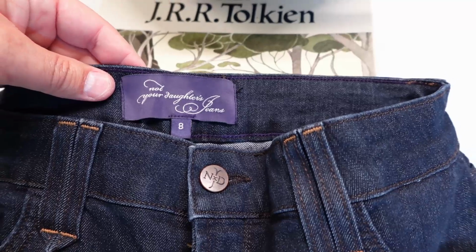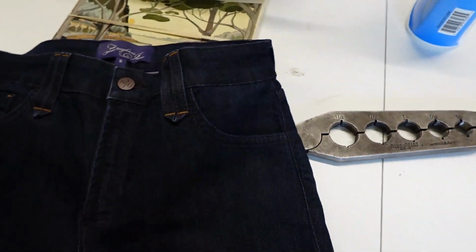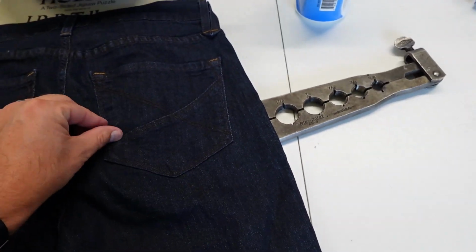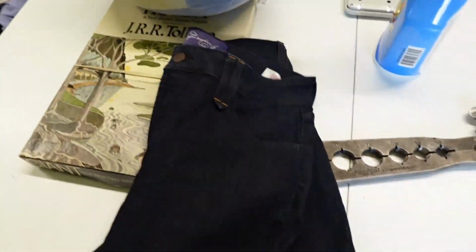And these ended up selling for $17.95 plus shipping. They're in very good condition. I picked these up for $2 at a yard sale. I don't remember which one it was, but anyway, like I said, surprised and happy that these sold.